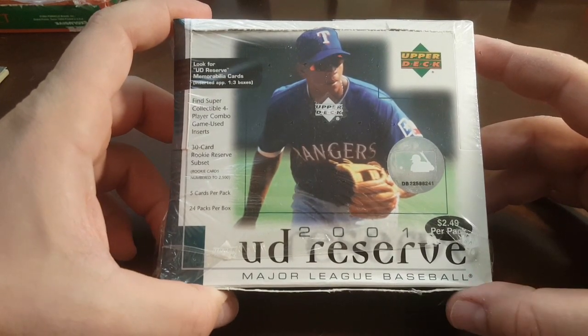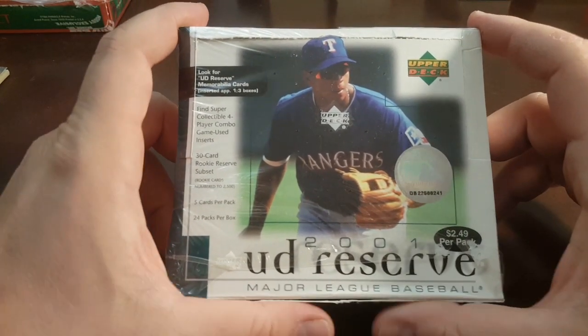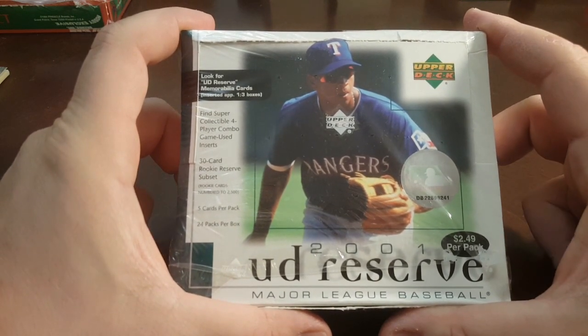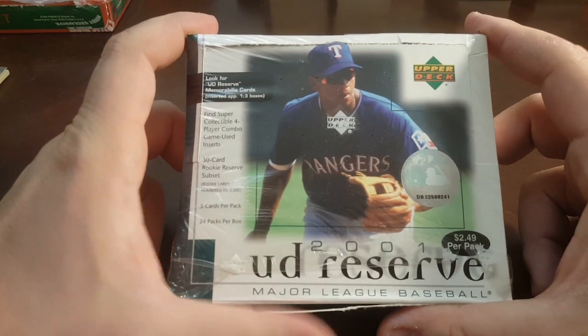Today we're going to be opening up some 2001 Upper Deck Reserve Baseball. So what's good in this set? Well, you got Albert Pujols rookie in it, and memorabilia cards, and so on and so forth.